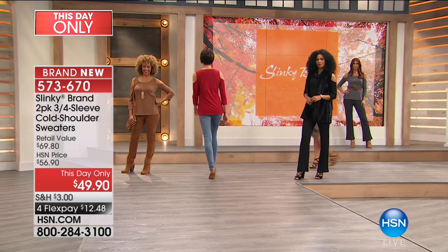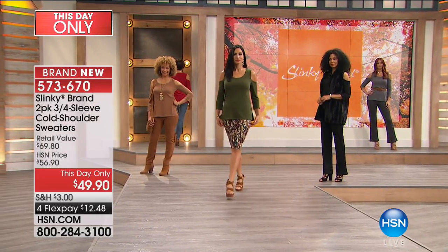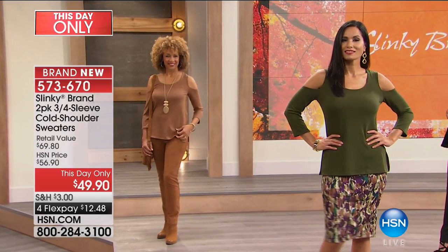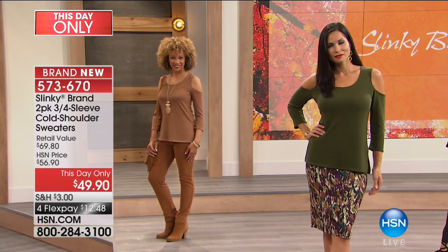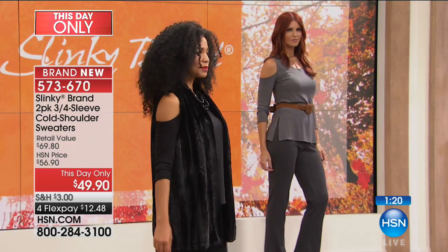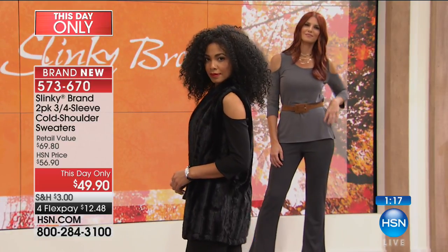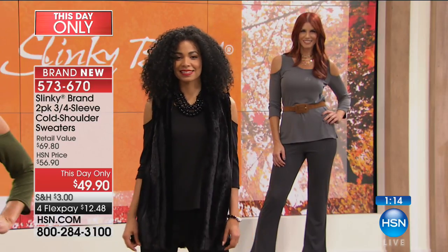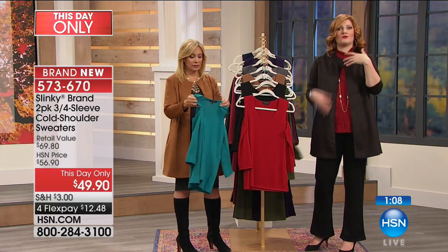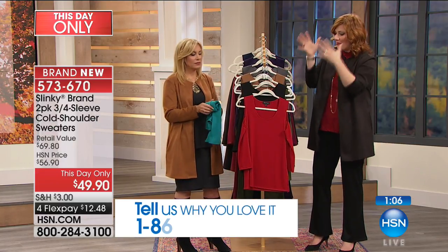And the fact that we're doing a brand new sweater in the cold shoulder, you heard Jackie say she's done the cold shoulder before in the jersey stretch knit, but she's never done the cold shoulder in a sweater knit. So this is as we transition, as the weather changes, but it's not so heavy that you're going to buy it now and put it away and wait for a month before you pull it out. This is something you're going to buy now, wear now. The sweater knit is really soft and it's not thick, it's not bulky. I also appreciate that she did a 3/4 sleeve because girls here at HSN, we love our jewelry. It creates a simplistic backdrop for you.